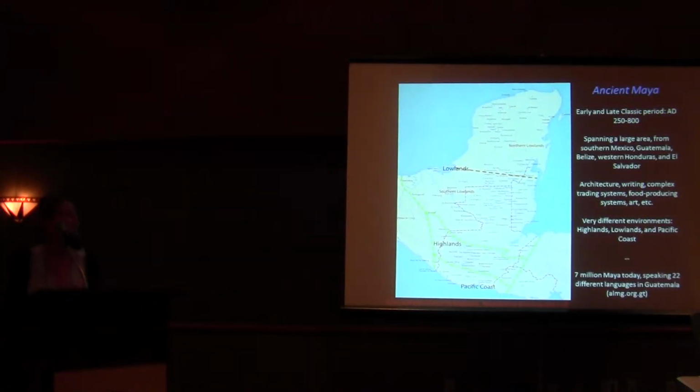For those that are not familiar with it, here's a general map of the Maya region, and I'm talking about the Classic period, so from about 250 to 800 AD. The Maya spread over a really large area, and the limits are shown with the lines. However, I'll be focusing on this area here, which is northwestern Petén. Petén is the largest department in Guatemala, and the sites that I worked at are right here.